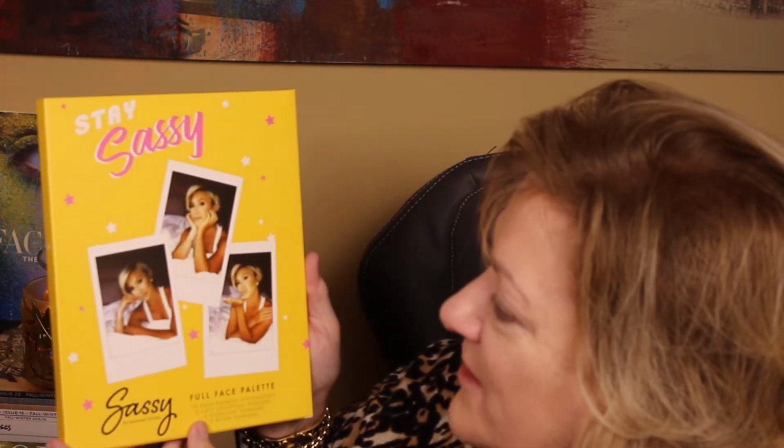photography of her, first of all. I love that she chose a bright yellow because that's just fun. And it's not your typical black and white. Everybody does that. And she is young. But can I tell you something? This is a full face palette, which includes 15 high pigment eyeshadows, 2 face sculpting powders, 2 highlight powders, and 2 blush powders. So what does that mean? You've got contour, highlight, and color. Okay. Let's open it.